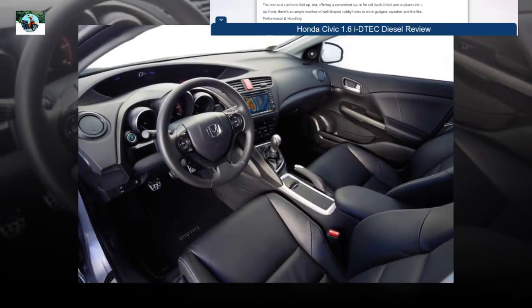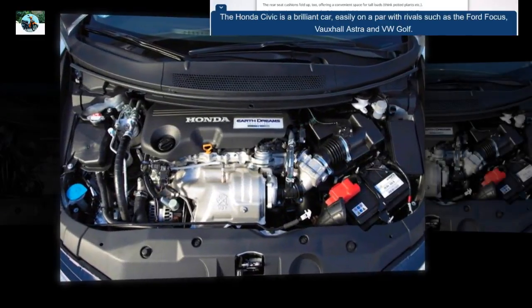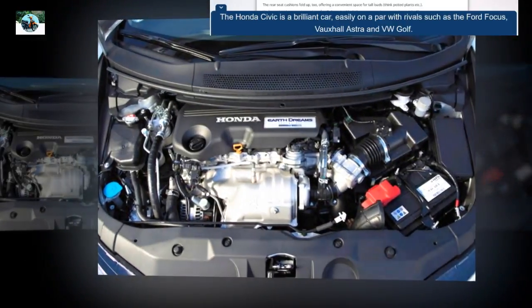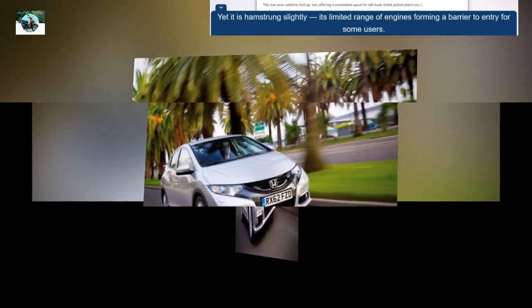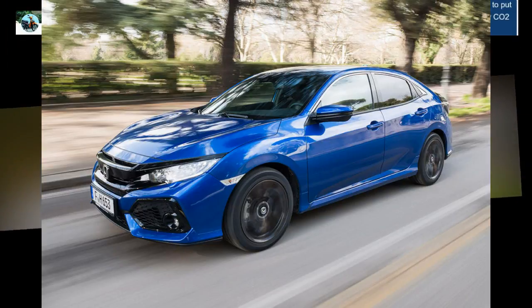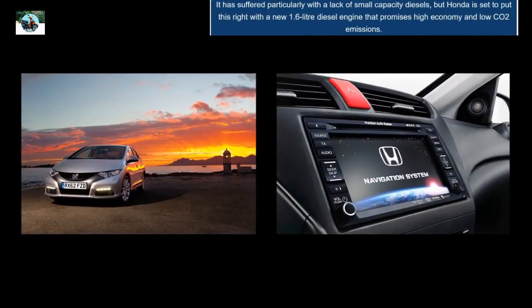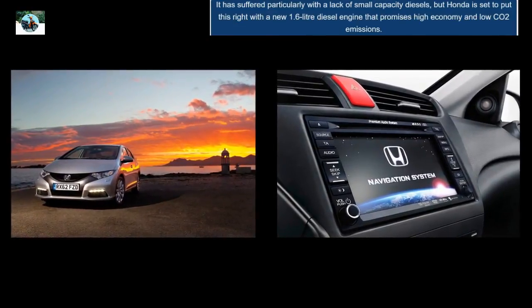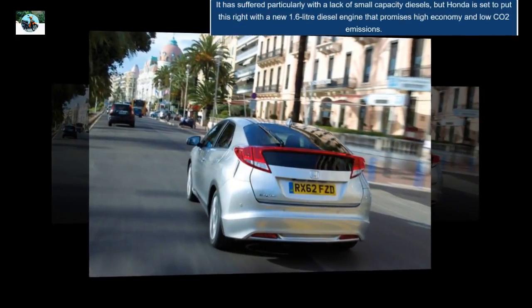Honda Civic 1.6 high-tech diesel review. The Honda Civic is a brilliant car, easily on a par with rivals such as the Ford Focus, Vauxhall Astra and VW Golf. Yet it is hamstrung slightly, its limited range of engines forming a barrier to entry for some users. It has suffered particularly with the lack of small-capacity diesels, but Honda is set to put this right with a new 1.6-litre diesel engine that promises high economy and low CO2 emissions.